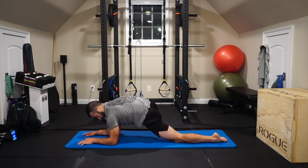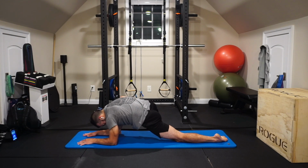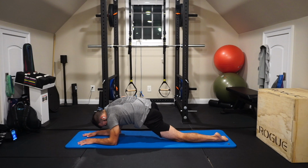If you feel like it opens up enough for you to go down to the forearms, I want you to take it a little bit deeper and go into the forearms there, just to relax as much as possible with a little bit of that rock back and forth, side to side.